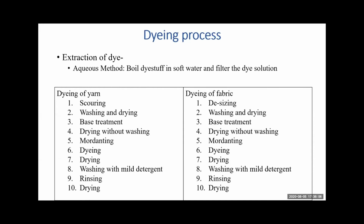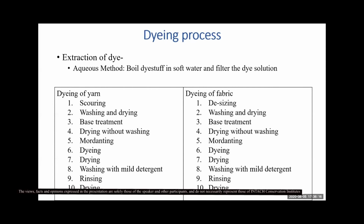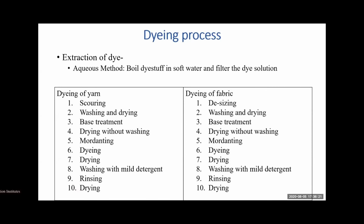Okay. Next, after drying, this can be taken for mordanting and dyeing. Mordanting, as I told you, you can either take alum, not more than 5 grams per liter. If it is ferrous sulfate, not more than 0.5 grams per liter.